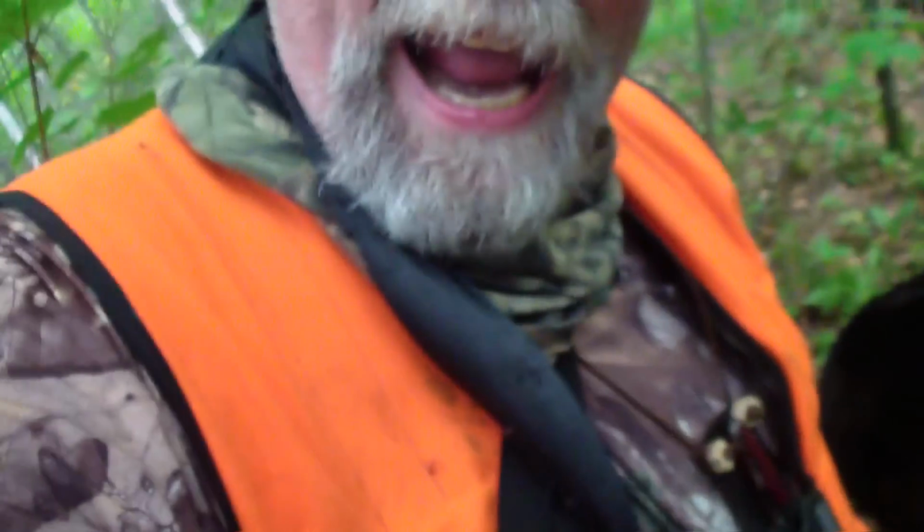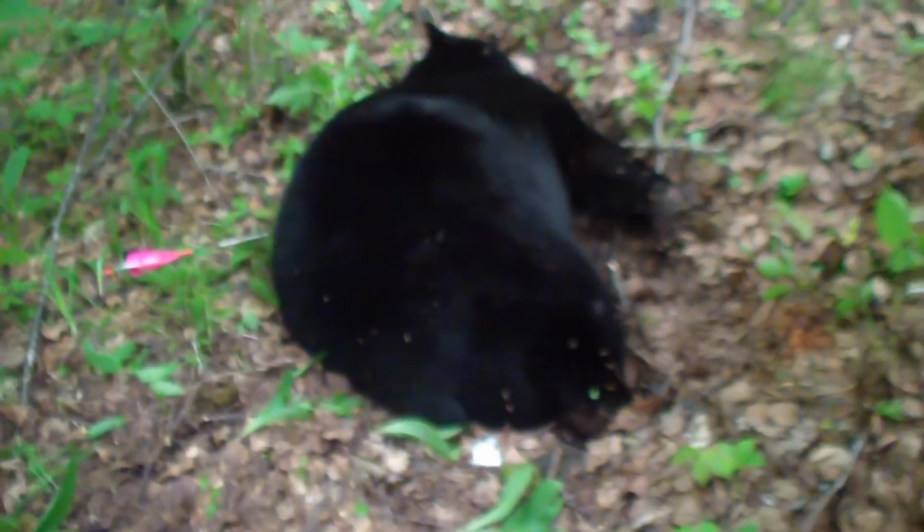All right. I am happy to say Dusty from Bear Creek Outfitters got me a 10-yard shot at that. He is huge. Holy wow. He made it maybe 60 yards.